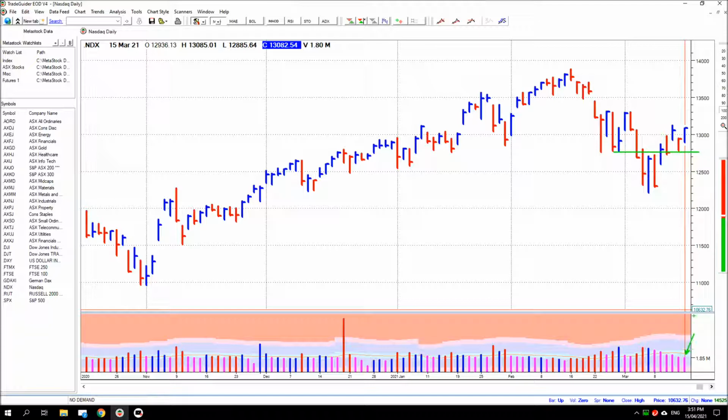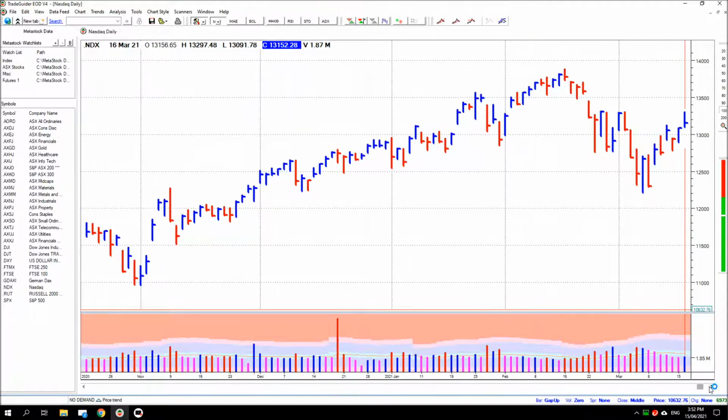Volume's still not very strong, so it's unlikely price will break out. You may find at some point that price tests this position again. We'll go ahead again. Now this is telling you that price may well come back and test this level, come back like this. We'll see.